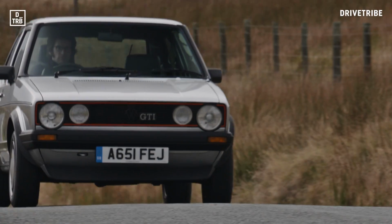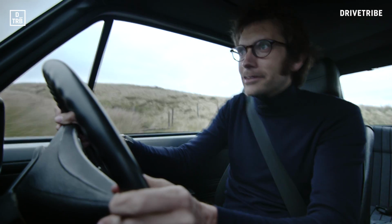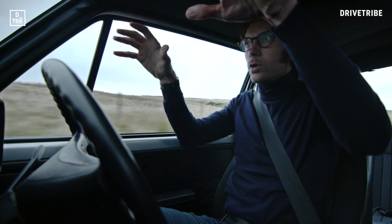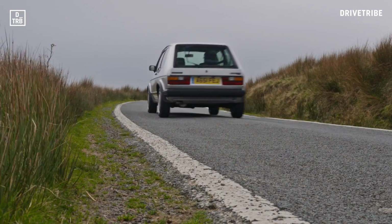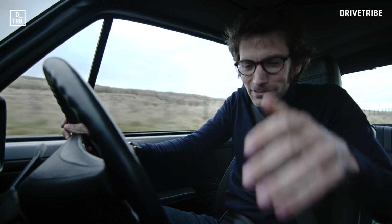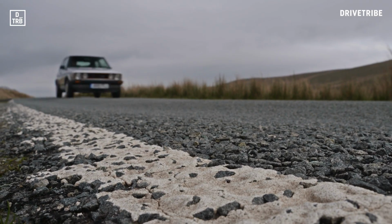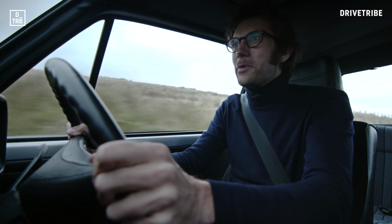I really like this thing. It might not have any brakes and the suspension might be quite long, but it's really light on its feet. And I love this glass house, and this seating position is, well, rubbish really for somebody of my height, but there's just something lovely about the balance of it.